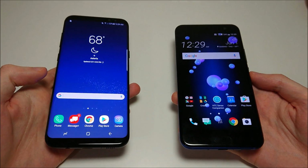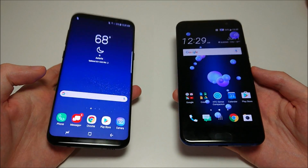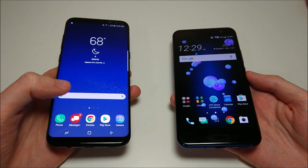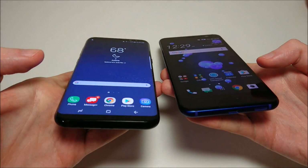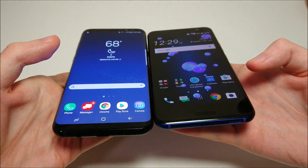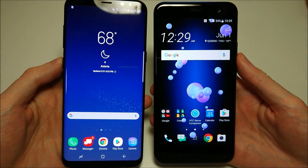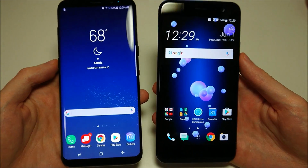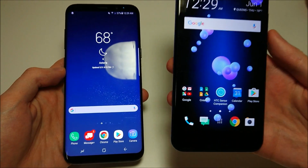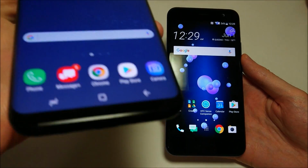Alright guys, so we got one of the most important tests last, we got the multitasking. But before that, let's go ahead and round out the specs real quick for both the phones. Now you guys may notice the Galaxy S8 screen definitely is brighter. However, it is more apparent at an angle, so definitely better viewing angles here on the Galaxy. But if you look at them head on, not as apparent. So yeah, gorgeous screens on both, very similar resolution. Now the Galaxy screen is larger, so 6.2 inches versus 5.5. And also extremely minimal bezels on the Galaxy.